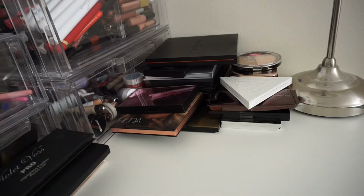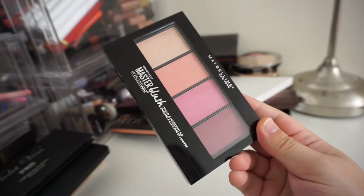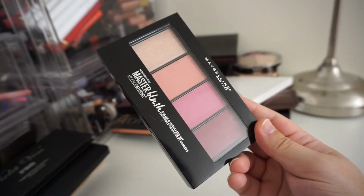Next, I have the Maybelline Master Blush Palette. This I'm just going to go ahead and get rid of. I've used it a couple times. I don't really like the highlight in here, so I'm just going to go ahead and pass.